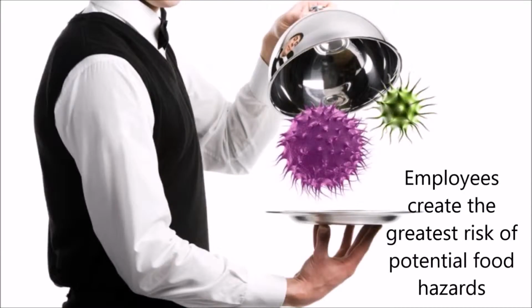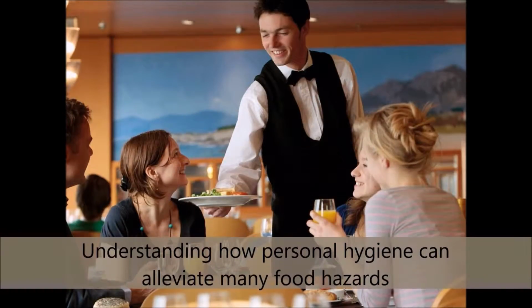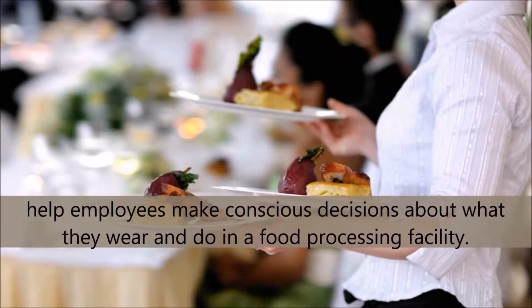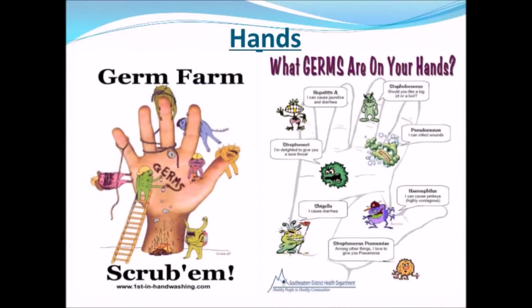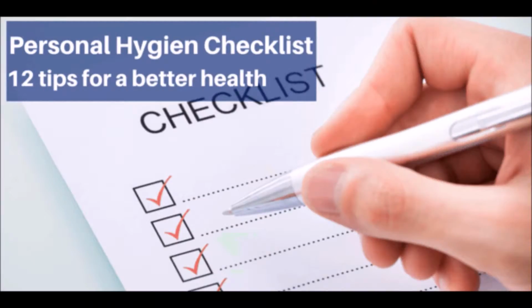Employees create the greatest risk of potential food hazards. Understanding how personal hygiene can eliminate many food hazards will help employees make conscious decisions about what they wear and do in a food processing facility. This module will cover general facts as well as provide general suggestions for on-site or off-site activities to help with the learning.